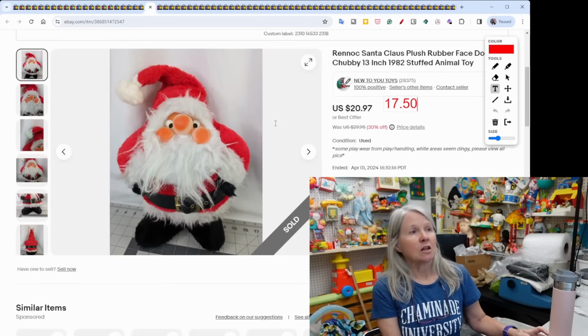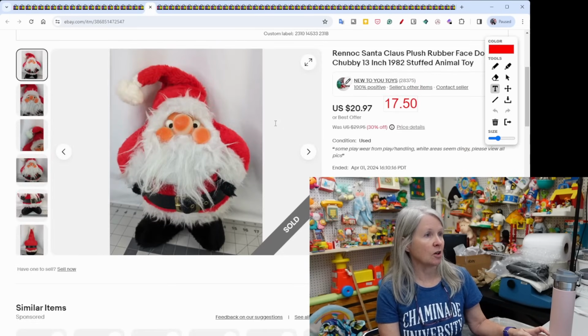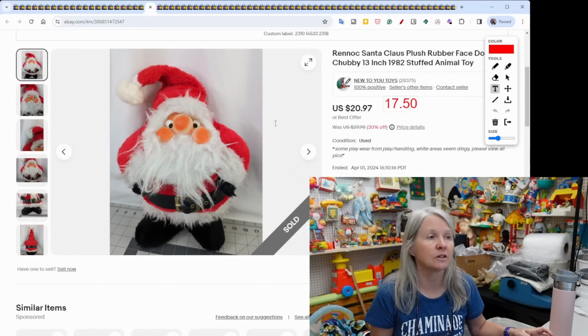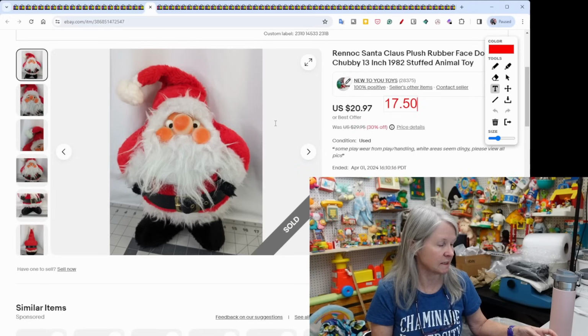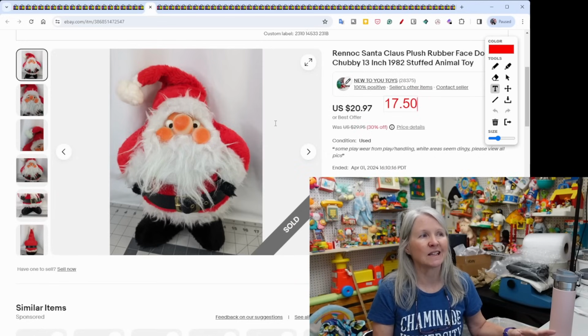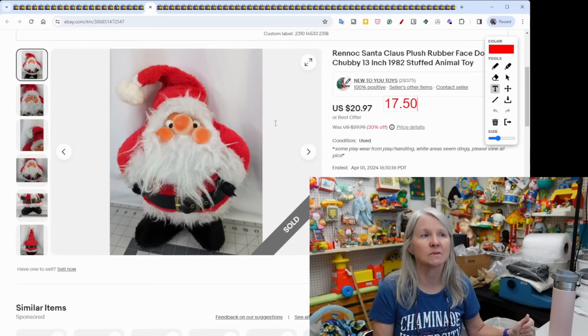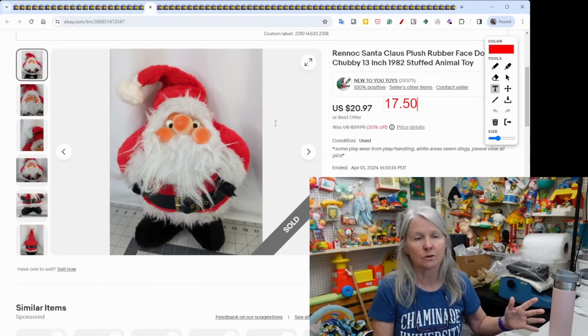Rennick Santa Claus plush rubber face doll. I went and looked at others that are listed and decided that this was a fair price, so I took the offer of $17.50. Y'all, anytime you get an offer like this, was 30% off and then they offered me even less, just take it as an opportunity. Go check comps, see what's happening. You know, this had been listed since October. Things changed. That was before Christmas. This is after Christmas. And it ended up being a reasonable offer, so I took it.